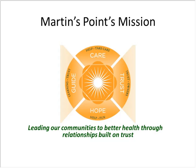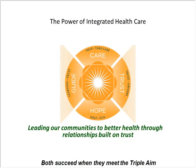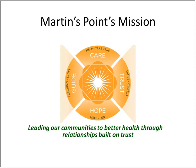So next slide, please. So Martin's Point is a 501c3, and we have a mission statement, which is leading our communities to better health through relationships built on trust. You've probably heard the expression 6 degrees of separation. Well, here in Maine, it's really 1 degree of separation, and relationships really matter in terms of our community. And so a big part of our mission is engagement and meeting community need, not only as an objective in terms of serving the health of populations, but an objective in terms of serving our brand and our trust in the local nature of healthcare here in Maine.